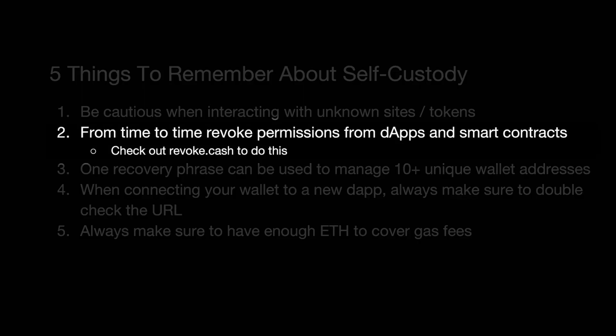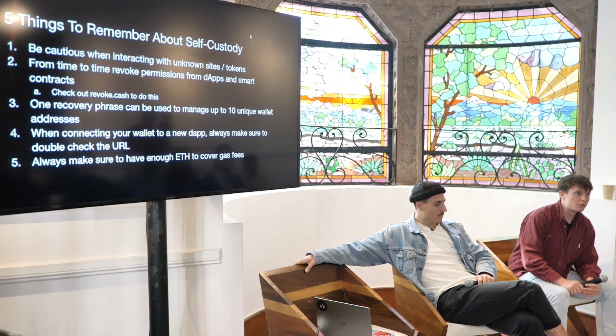So typically only interact with things that you know you're interacting with when you have a self-custody wallet, because you have complete control over your assets. From time to time, it's important to revoke permissions. With web browsers, you have cookies, and they make it easier when you access sites over and over again. You have the same concept with Web3, but they're permissions. When you interact with a smart contract, you give the smart contract access to your wallet, and it's very good to revoke those permissions from time to time. You can use services to do that, such as revoke.cash.